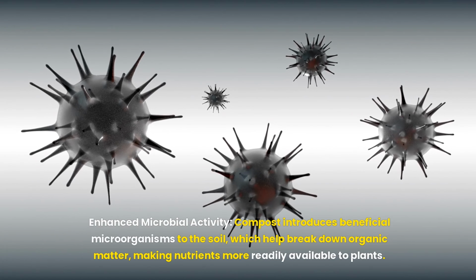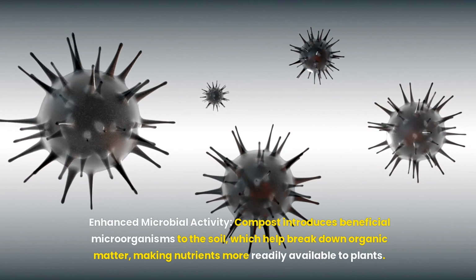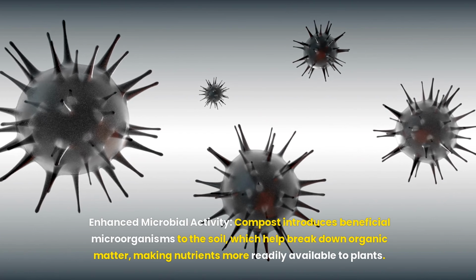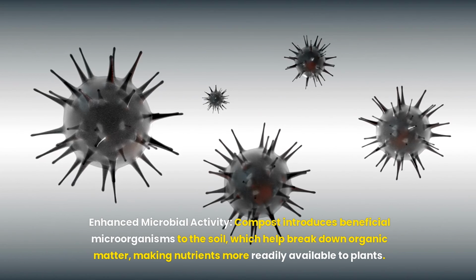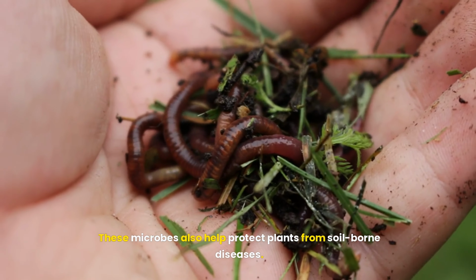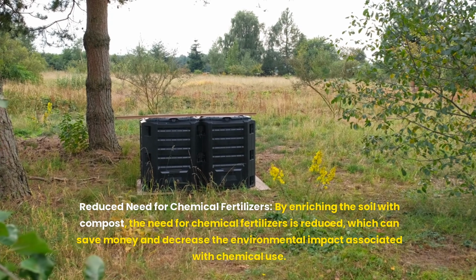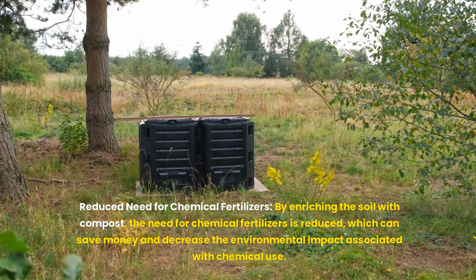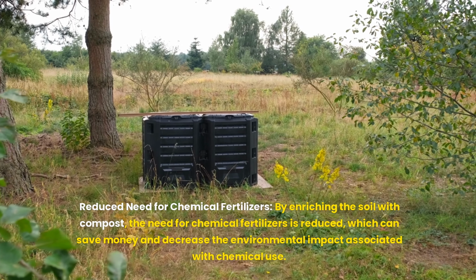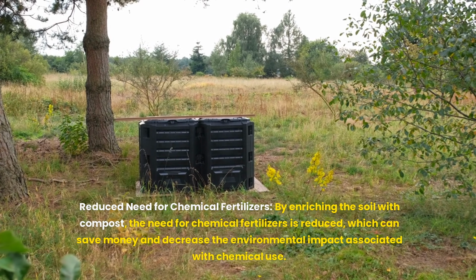Enhanced microbial activity. Compost introduces beneficial microorganisms to the soil, which help break down organic matter, making nutrients more readily available to plants. These microbes also help protect plants from soil-borne diseases. Reduced need for chemical fertilizers. By enriching the soil with compost, the need for chemical fertilizers is reduced, which can save money and decrease the environmental impact associated with chemical use.